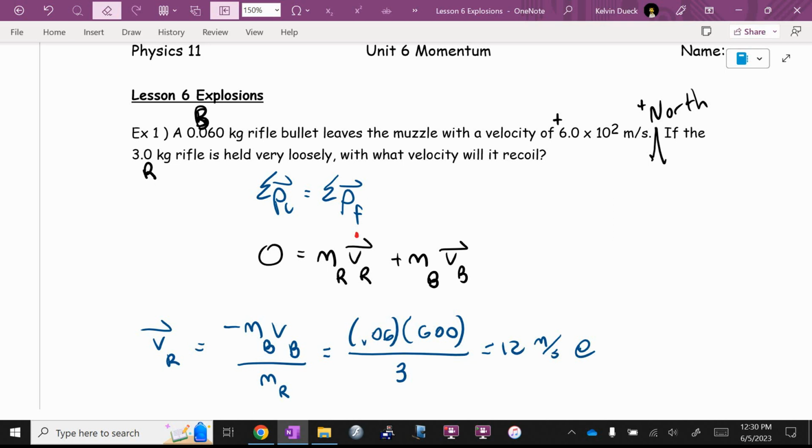Don't say negative 12 south, because what's negative south technically? I would argue that's north. So you know what I'm going to do in my notes? I'm going to write negative 12, and then underneath that, I'm going to write equals 12 meters per second south. So when I'm studying, I know what my thinking was. If you go straight to the answer in your homework, I'm fine with that.